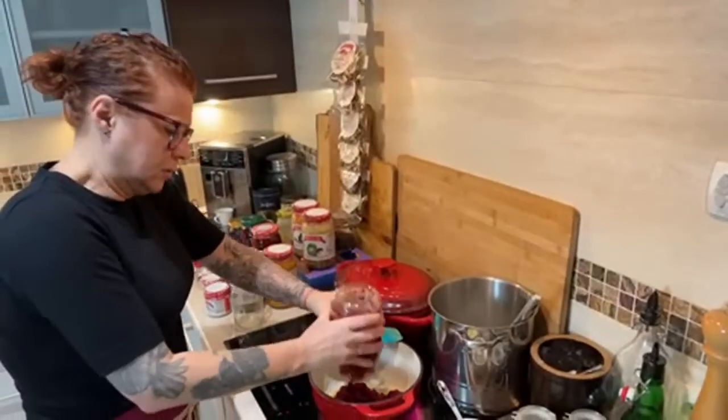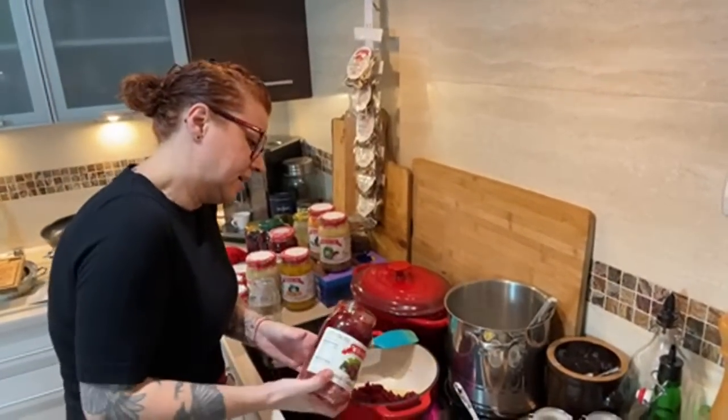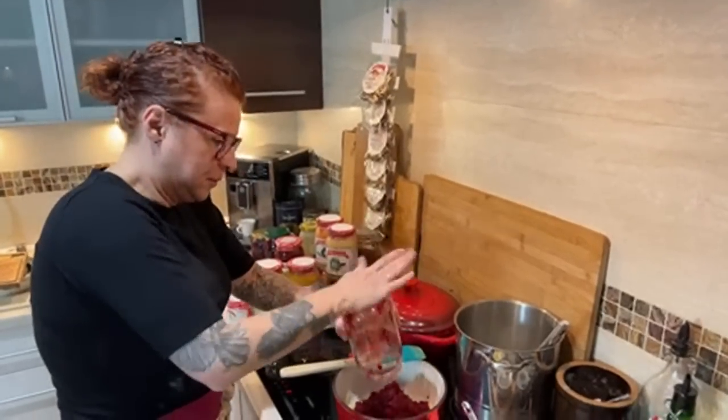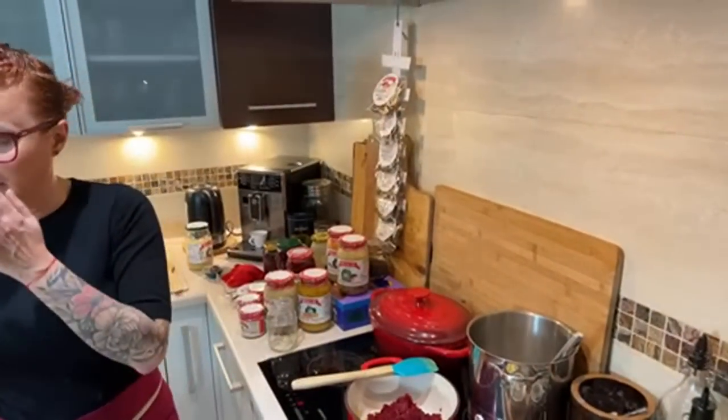I do this so I don't have to ask for a spoon. It's also just entertaining to watch. Looks so much better on camera when I do it.